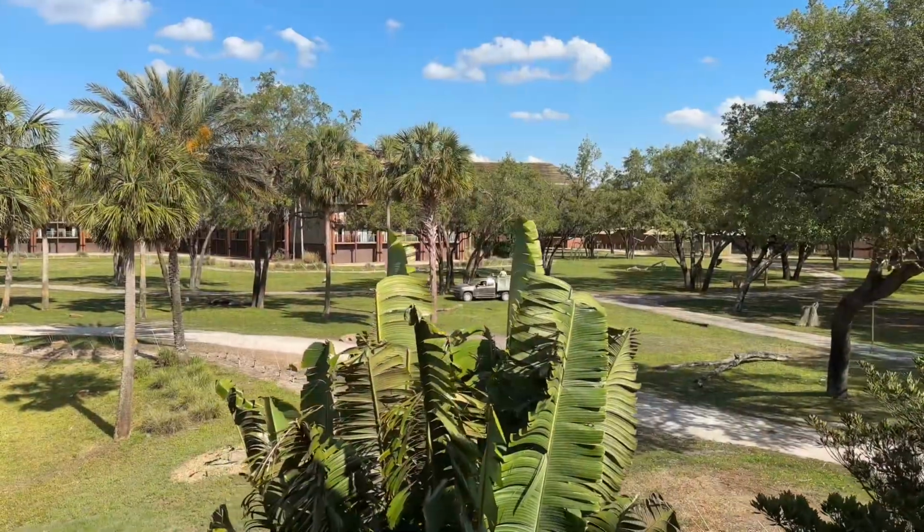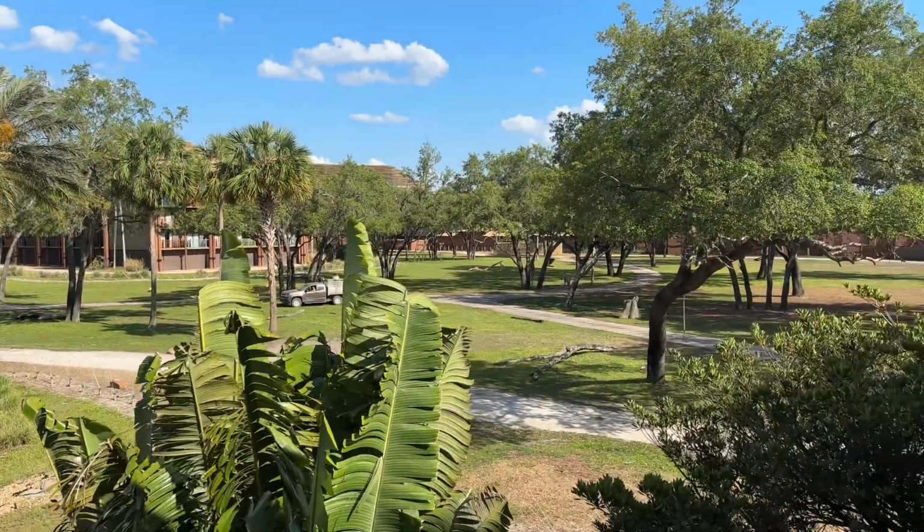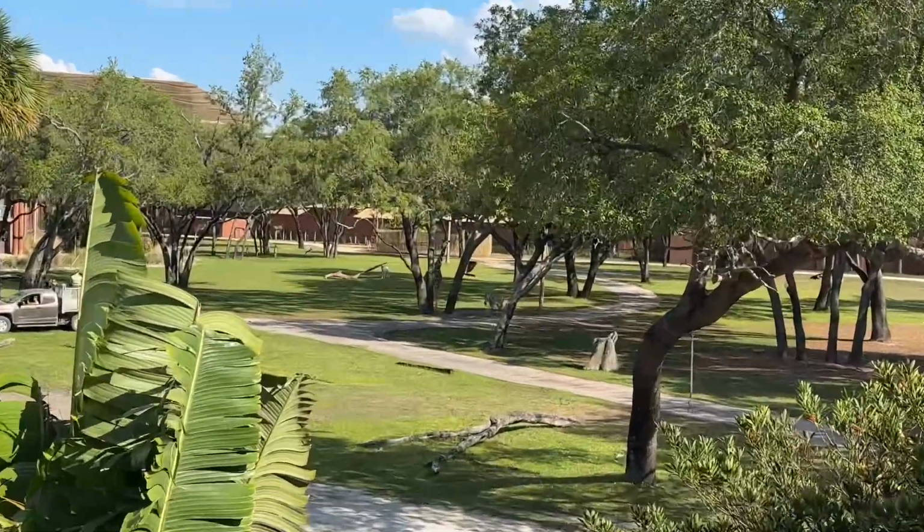We've got somebody feeding the animals out there, and you can tell that they already know her. So they're kind of following her around. There she goes. And they've all been following.